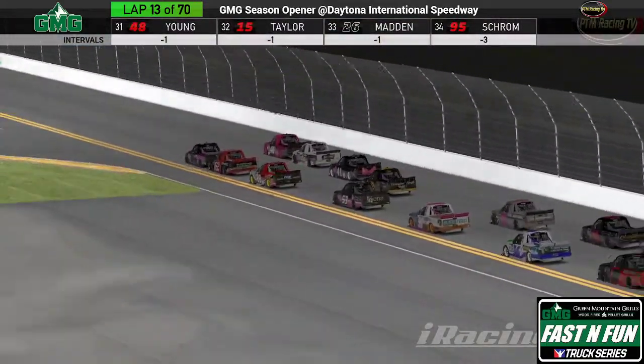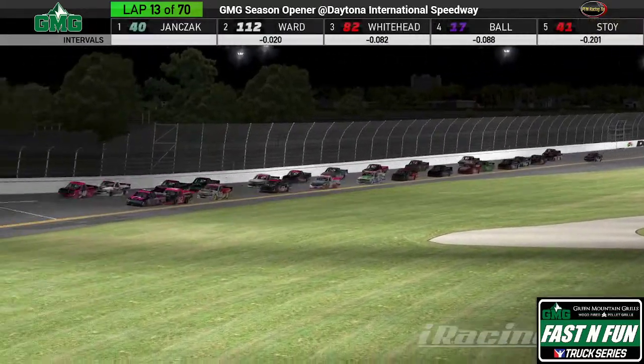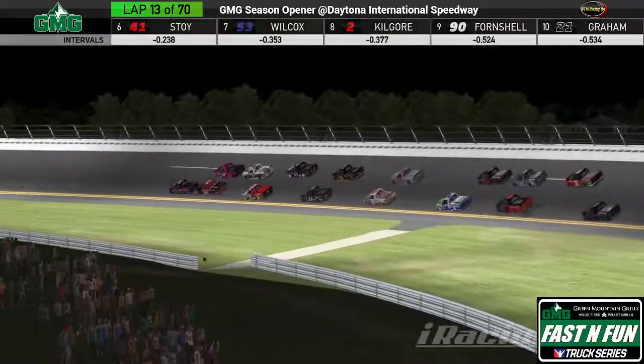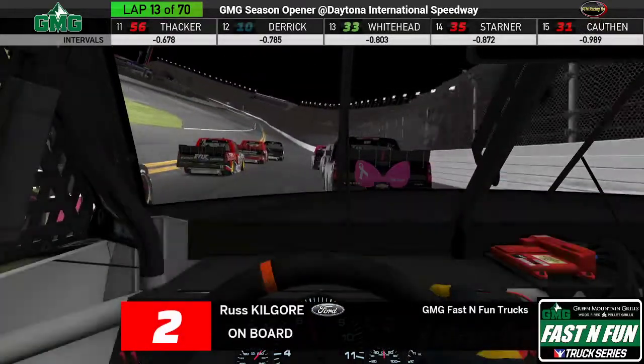Brock is the youngest Truck Series driver to win on the circuit. He did that back at Texas Motor Speedway last season. This season, he said he's not worried about the past, he's worried about the future. And he said, the future is bright with my team and my crew, and I'm hoping for everything I can.